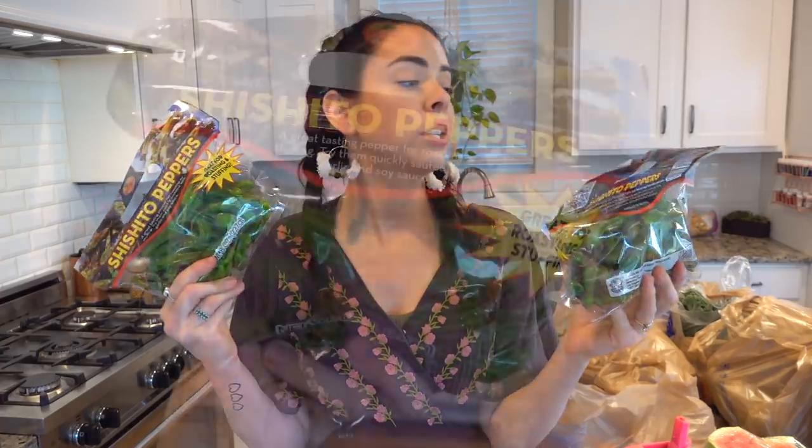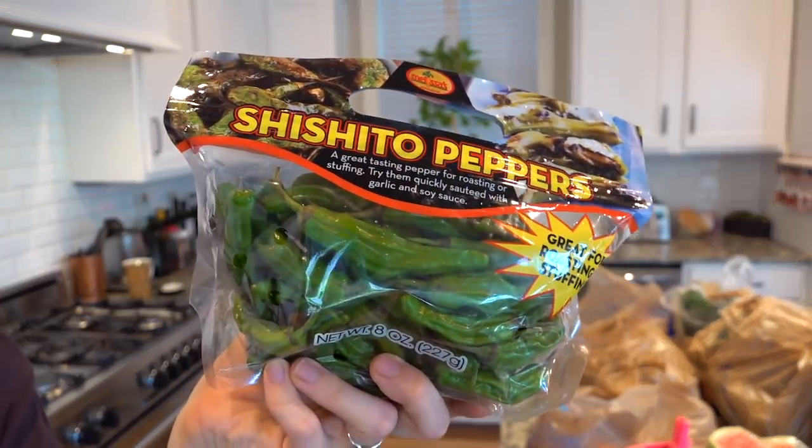So the first thing I got are these two bags of shishito peppers. If you have never had shishito peppers, I absolutely love them, especially when they're, I don't even know what the word is. I was gonna say ripe, but just when they're perfect, they're so good. I noticed that the shishito peppers at Trader Joe's tend to not be the best. They're not my favorite, but I always like to give them a try when I see them because they're kind of hard to find and they're so good.